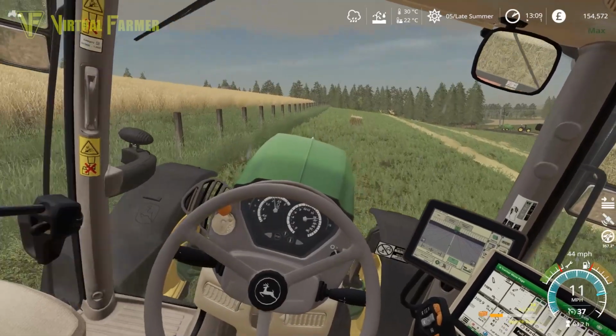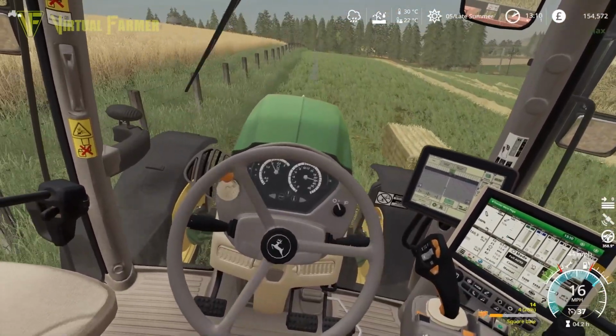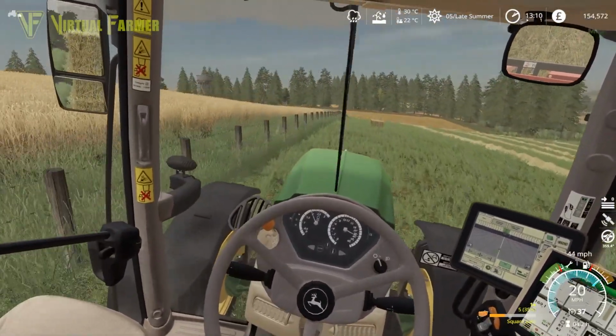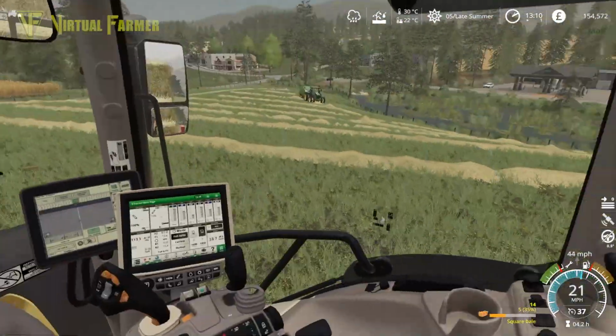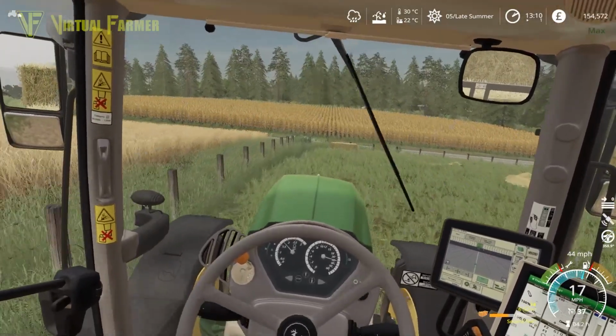That way, we're then able to get these in quickly. So we'll get this in off this field, then go back and grab our other field's worth. Make things easier and quicker.